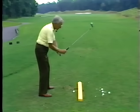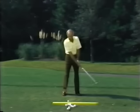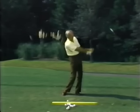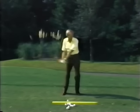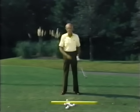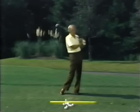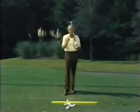The hands are largely responsible for the vertical dimension of your golf swing. The arms and legs are largely responsible for the lateral dimension of your golf swing, or from side to side. And your shoulders and hips are responsible for the rotary or turning motion. Now those need to be done in a sequence that fits your needs.